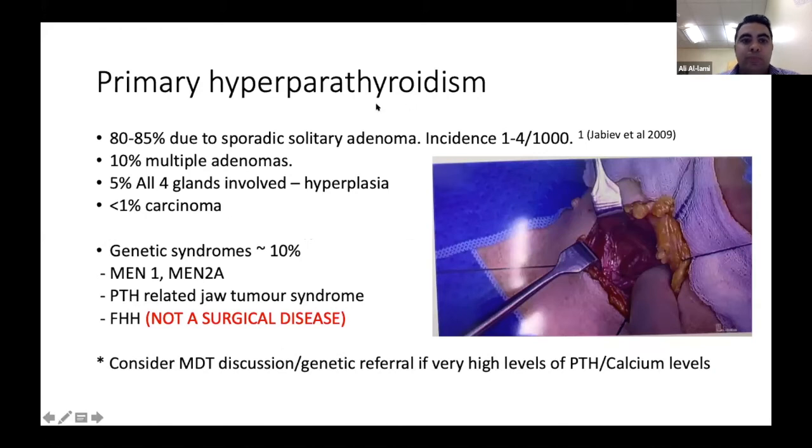Right, so the bulk of this talk is about primary hyperparathyroidism, and the majority of the patients are related to a sporadic solitary adenoma. So about 80 to 85% are of that. About 1 in 4 in 1,000 is the reported incidence.